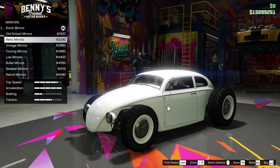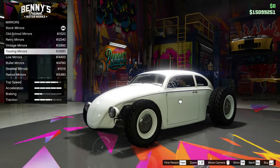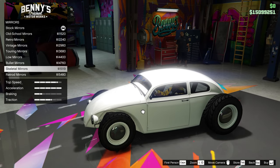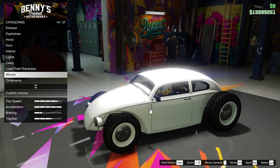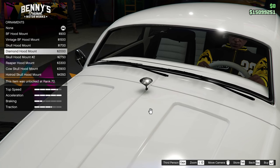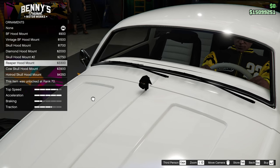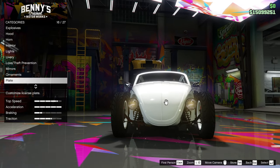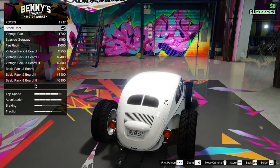Mirrors. Old school. Retro. Vintage. Touring. Those look kind of weird. Low. Bullet. Skeletal. Rat rod. Oh man, all this rat rod stuff looks so cool. Ornaments. Oh, this stuff is cool. Diamond. Reaper. Cow skull. Hot rod. That's really cool. Not gonna have a plate on this in the end, I don't think.